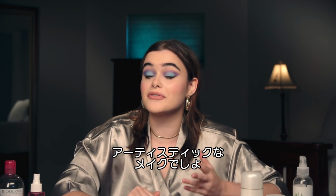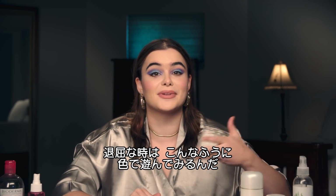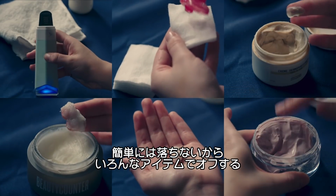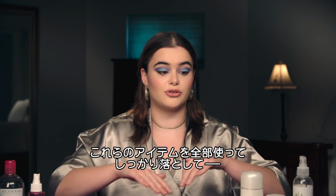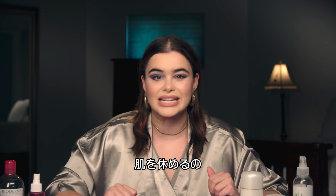So I have a very artistic look right now. This is something that I do when I'm bored. I like to play with colors, see what's going on. There's a lot of products that I use to take off my makeup because makeup like this does not come off easily. So I pretty much only wash my face at night, don't do it in the morning. If I have makeup on, I will go through all of my products, just make sure it's all out and my skin is ready to go to sleep.